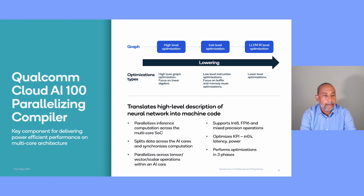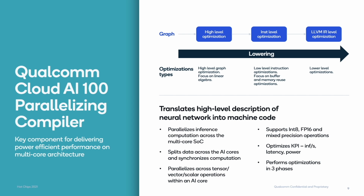The Cloud AI 100 parallelizing compiler translates the high-level description of a neural network into machine code. It parallelizes inference computation across the multi-core SoC. It splits the data across the AI cores and synchronizes computation. It parallelizes across tensor, vector, and scalar operations. And it supports int8, FP16, and mixed precision operations. It performs its optimizations in 3 phases: high-level optimizations that operate at the graph level, instruction level optimizations that operate on a deep learning operator, and they are focused on buffer and memory reuse. And finally, LLVM higher level optimization.